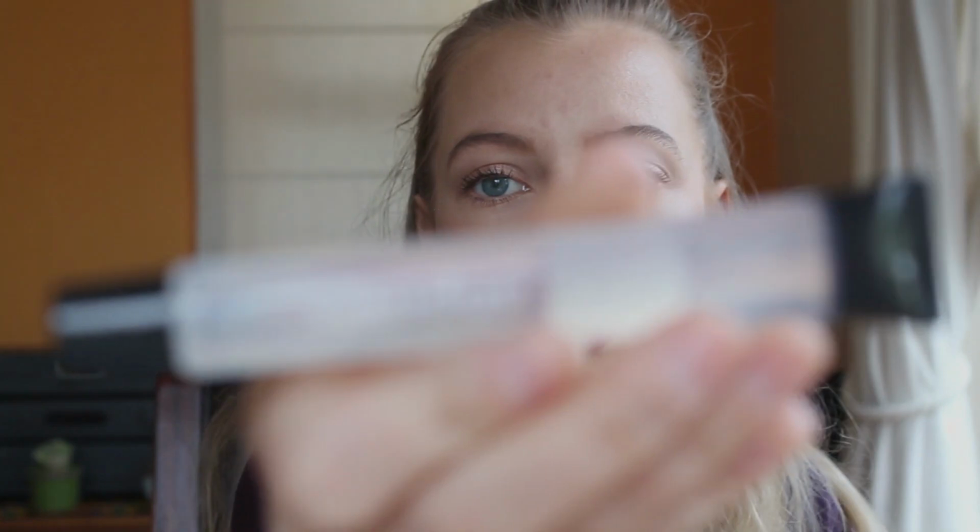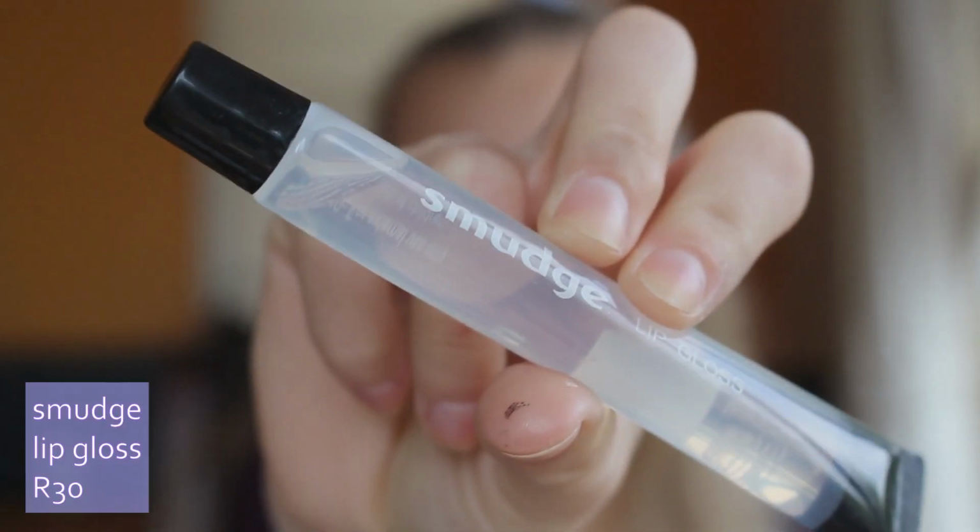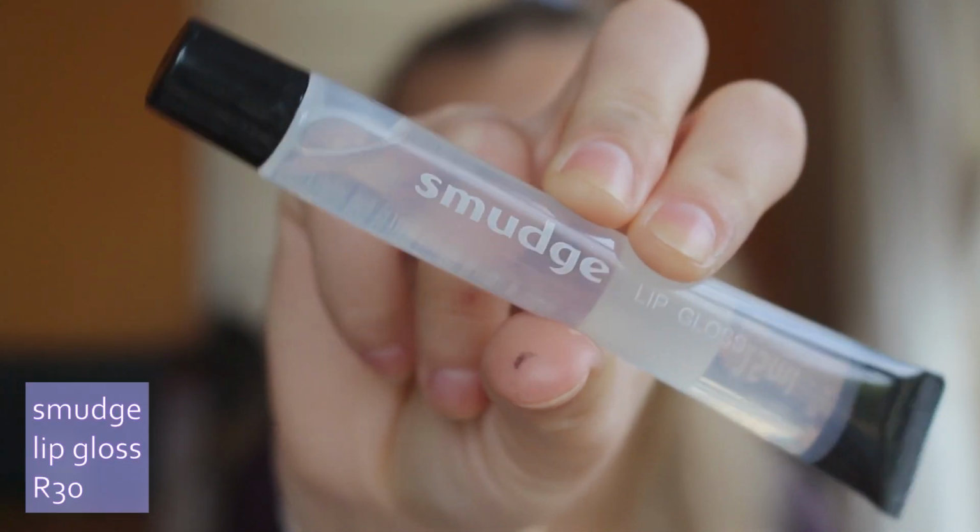Okay, last thing that I bought is this Smudge lip gloss. This is one of those classic lip glosses like when you're a kid and you have those cherry ones, you know, it just has that kind of applicator. It's really glossy, guys. I'm very impressed with how glossy this is. Oh goodness. See how glossy that is? But it's just really comfortable. It's not sticky. And you barely feel that it's there.